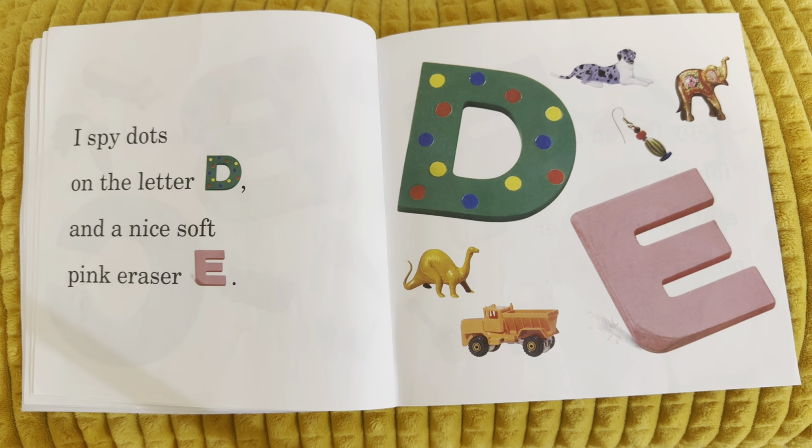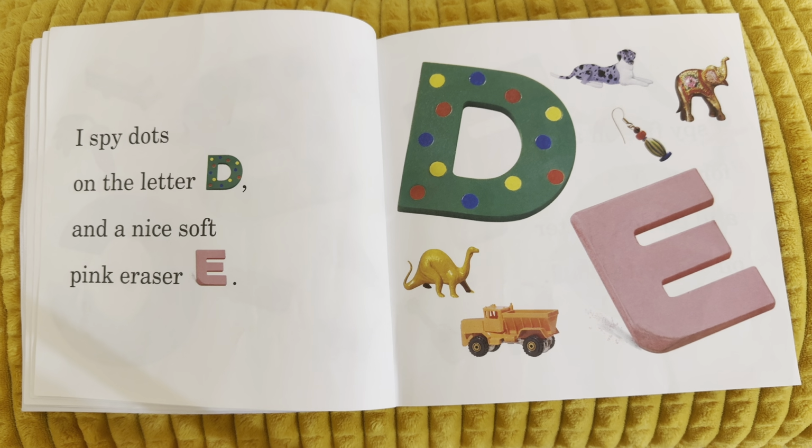I spy dots on the letter D, and a nice soft pink eraser, E. I spy the letter D and E, and I also spy a dog and an elephant, and also a dinosaur, and is that a dump truck? Let's turn the page, friends.